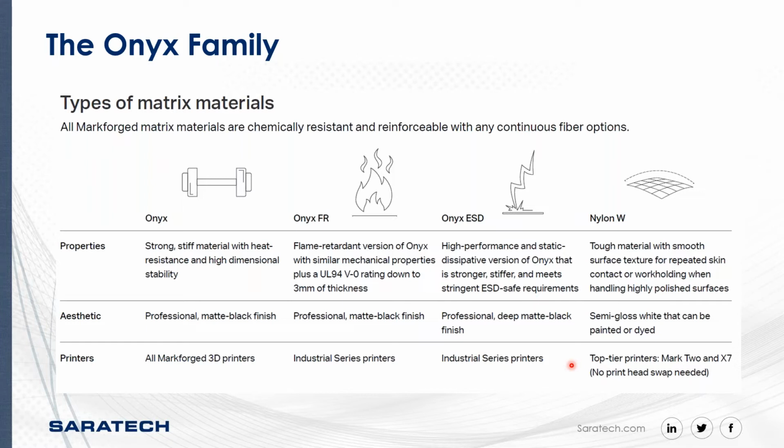And then lastly, there is the nylon, which is just a plain nylon, doesn't have that chopped carbon fiber in there. So it's not going to be as stiff, but if you're working with very high polished surfaces that you don't want to mar at all, nylon may not be a bad choice. Onyx on its own is non-marring. It's very good to use for work holding, but if you do have something that's very finely polished, you might want to consider nylon instead.